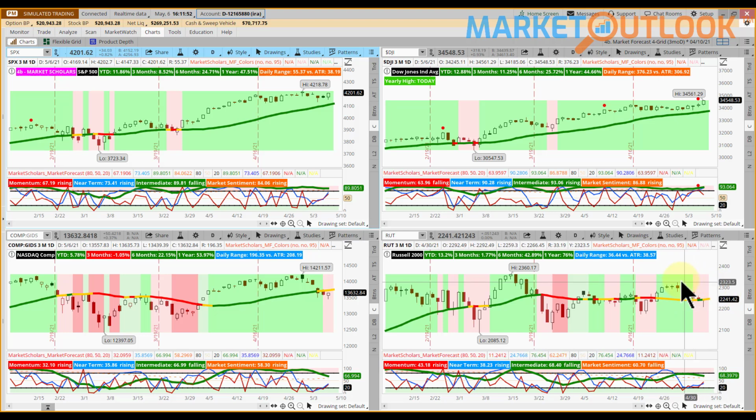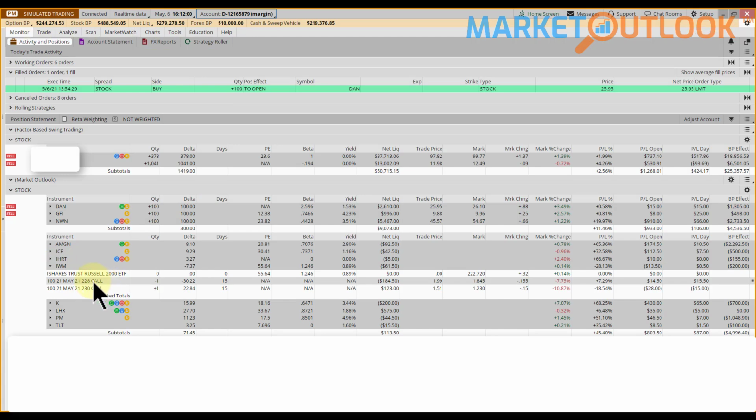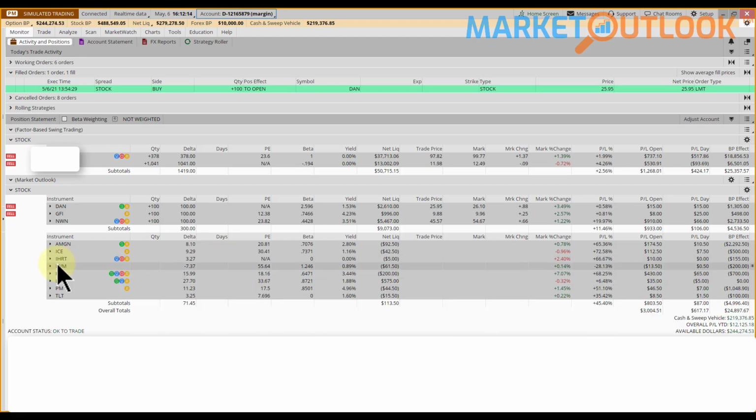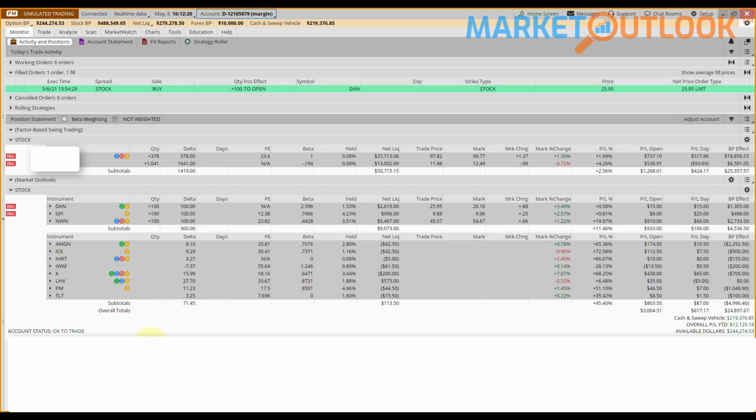Remember, I think it was a bear call spread. Let me just check that real quick again. I don't want to tell you the wrong thing. Yeah, it was a bear call spread, and this was on IWM, so it's a little different on the RUT, but this is the ETF that kind of tracks the RUT, and it was the 228, 230 call spread. And so we've got a little bit of room there with IWM currently trading at 222, where as long as it stays below 228, I should be in good shape.